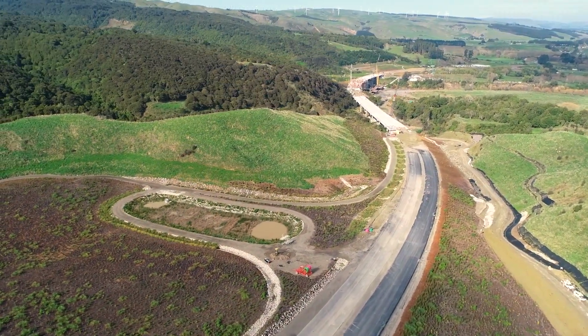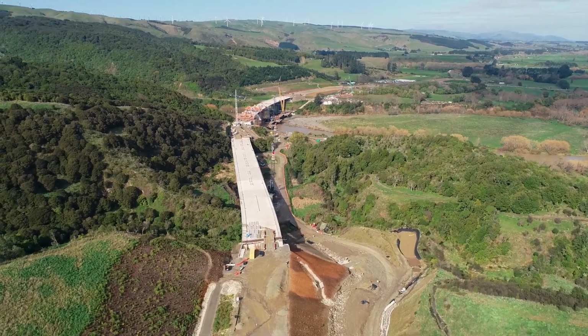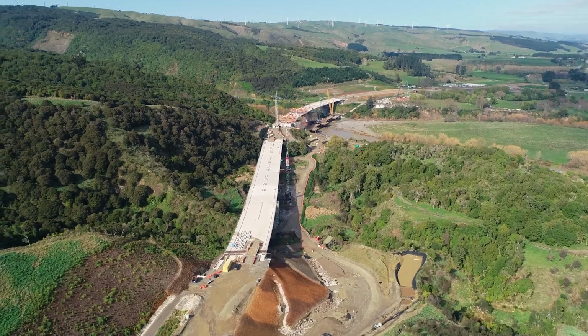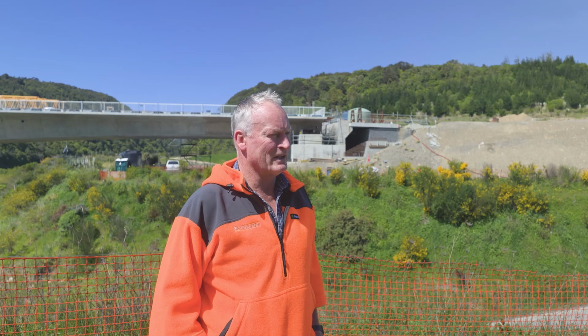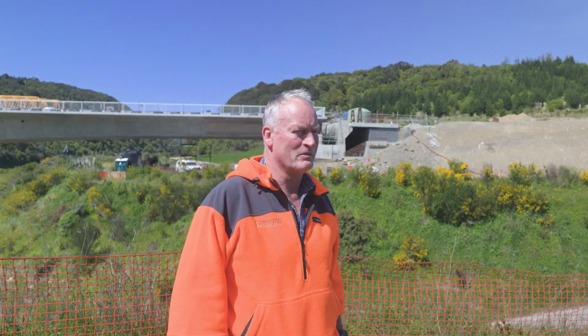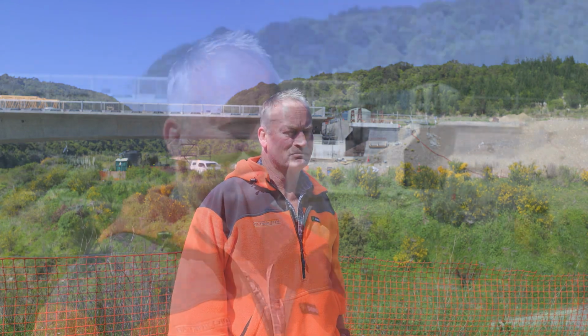We've had some challenging times, but overall the finish we're getting on the concrete is, I think, outstanding, given the limitations around site and weather conditions that we're working in. All our boys that are working get a really good sense of satisfaction that they're building something quite tangible. Nice to be a part of something that the community is going to get a lot of use out of. It was hard work, but yeah, we'll get there in the end.